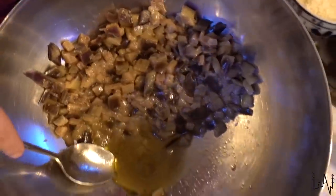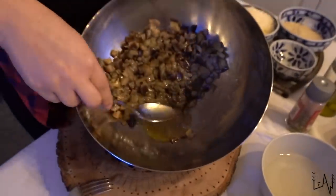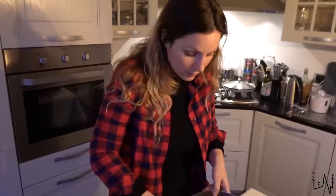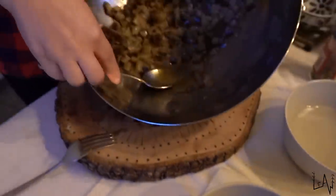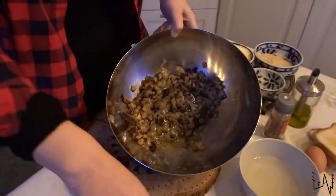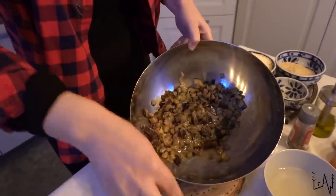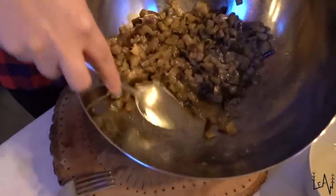The first step when our eggplants are cold enough is to get rid of this water and oil. I will put it here because we can use this when our recipe is cooked because it's delicious. But we don't want this water now. So for now, we will remove it. Yeah. Just like that. You squeeze the eggplants.